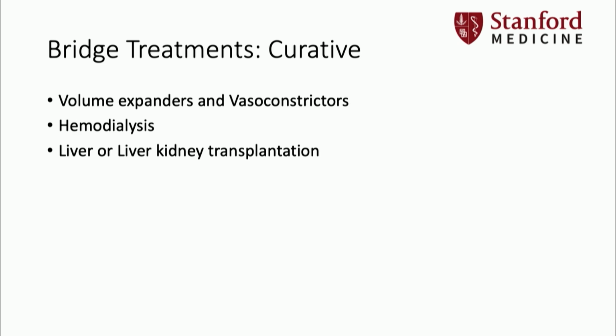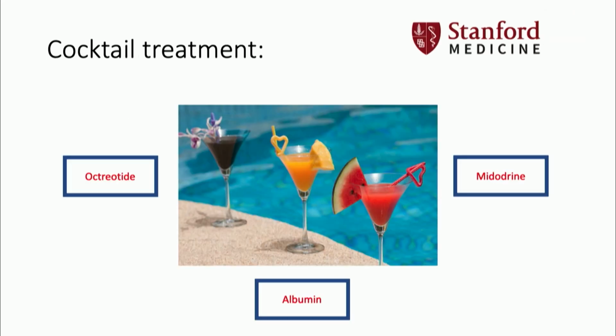If this combination doesn't work, then we are going to renal replacement treatment, hemodialysis. But again, remember, it's just a bridge treatment. The definitive treatment and the last treatment is liver transplantation or simultaneous liver-kidney transplantation. So we all are used to our cocktail treatment.